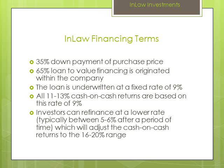Inlaw financing works a little differently. To begin with, 35% of the purchase price is brought to the closing table as a down payment, and the other 65% of the purchase price is underwritten internally within our company. The loan is originated at a 9% fixed rate, and all of the 11 to 14% returns on the pro formas that we send out are based upon this 9% fixed rate.